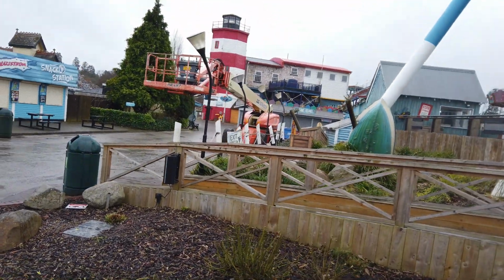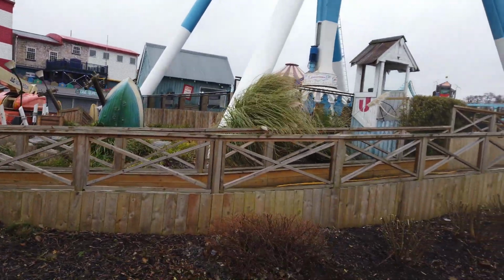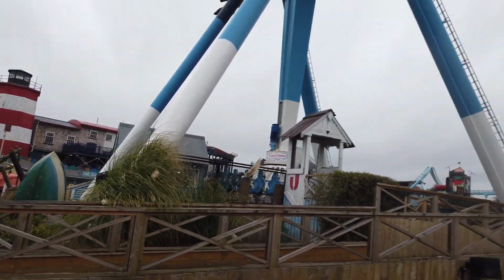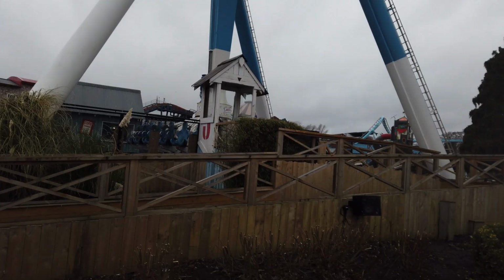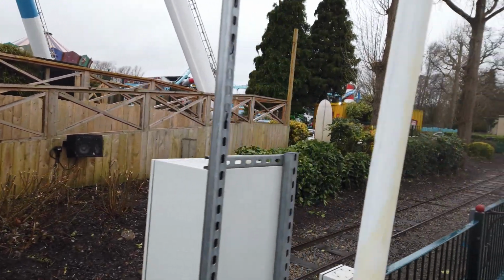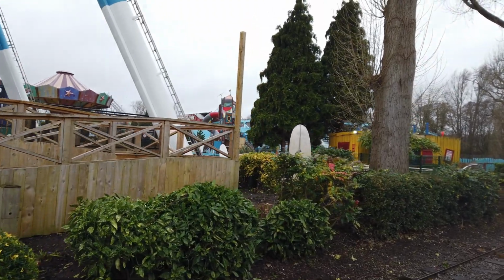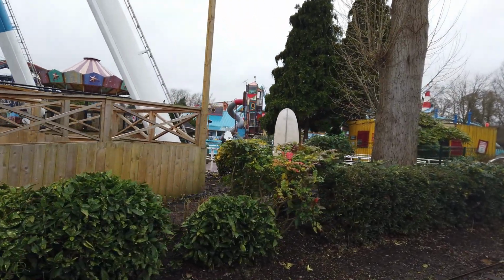So there are lots of cherry pickers and stuff around in Adventure Cove. I don't know what else is going on. They're just outside Maelstrom. It's looking quite clean. Maybe it's had a jet wash actually. And I've seen reports as well that Shockwave's had a jet wash. And do you know what? From here, this is obviously as close as we can get, but it is looking pretty fresh.